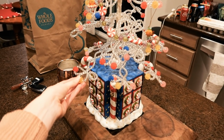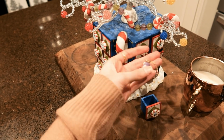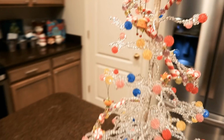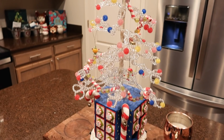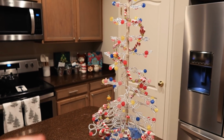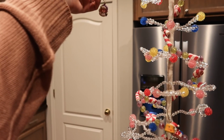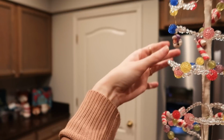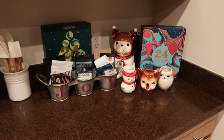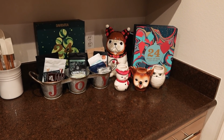This is my Advent tree, which I haven't showed you guys yet. So here's the little Advent characters. So cute. And then all the other characters are little treats and stuff. I've had this Advent calendar since I was a little girl, and my mom just found it this year, so I've been using it, and I think it's really cute. I'm gonna put him up here. Here we go.